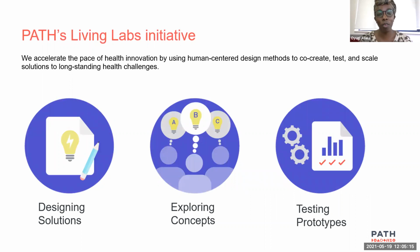To briefly state who we are, Path Living Labs seeks to accelerate the pace of health innovation by co-creating with users to rapidly design, explore, test, and scale solutions to their long-standing challenges. We were established in 2019, and we are a team of more than 15 human-centered design experts based in Kenya and Zambia. We work with healthcare actors to design solutions for a range of healthcare challenges, such as immunization, maternal health, and nutrition. With the COVID-19 pandemic, we quickly adapted our ways to support our partners in co-creating solutions for pandemic response, as well as the vaccine rollout.